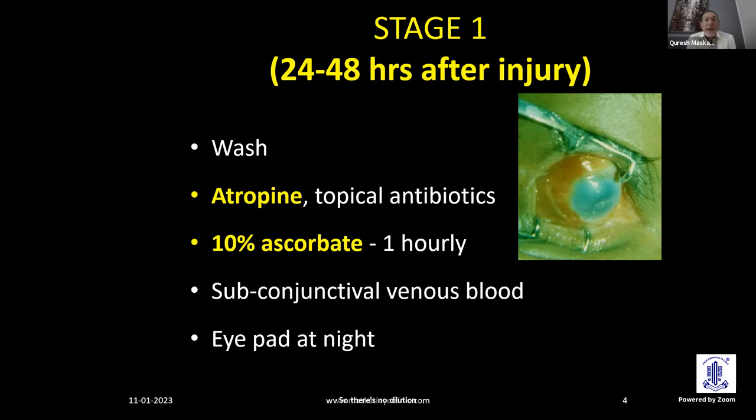Again, since the 80s, since I was a resident, we've been using the patient's own venous blood, and I'll explain why. We take the patient's venous blood from the elbow and inject it subconjunctivally into the upper and lower fornices, as seen here. And if the patient is admitted, if you are in a hospital setup, then at night I pour blood drop by drop on the patient's cornea till a blood clot forms, and then gently close the eyelid at night so as not to dislodge the clot. And in the morning, you can start medicine again.